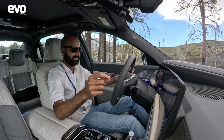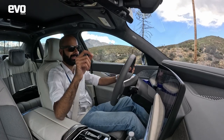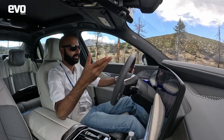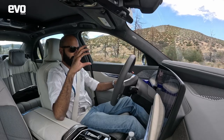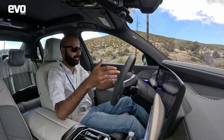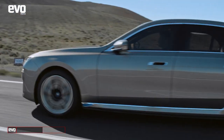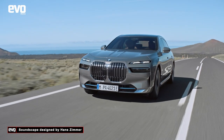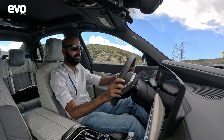Another very interesting thing, and this is specific to the i7, are the sounds that the car makes. It's an electric car, so there's no actual drivetrain sound, but BMW's programmed in audio feedback depending on what you're doing with the drivetrain. And these sounds have been developed with the famous music composer Hans Zimmer. So in personal, it's absolutely silent, but let me put it into sport and listen to this.